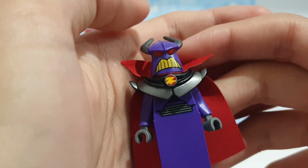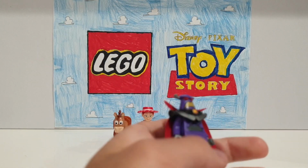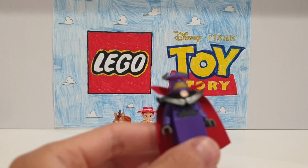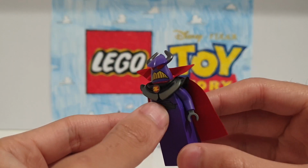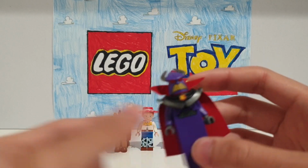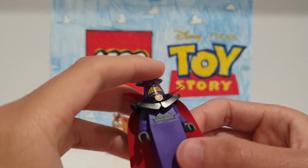Anyways, that is Evil Emperor Zurg. I adore this minifigure. He only ever came in one set, and if you want to get him secondhand, on his own, he is worth around $58. You guys heard me, $58. He's a very expensive minifigure. He's like the second most expensive Toy Story minifigure. Well, the first would be like Twitch from the second wave, but I think Zurg is second. So yeah, he only came in one set.